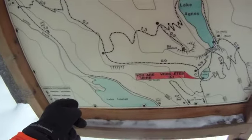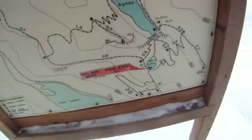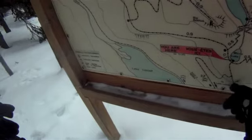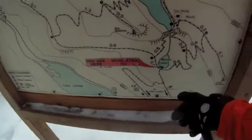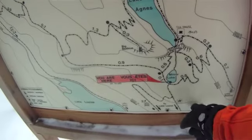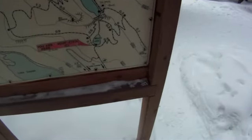7,000 feet is like Agnes, and we're a little bit below that, so we're about 6,000 I guess. And as you can see, we're about 500 feet from here, so all the way up. So basically climb all the way up to here, and we'll go up a little bit more all the way up to the Lac Agnes. So it's pretty good, 500 feet in an hour and a half.